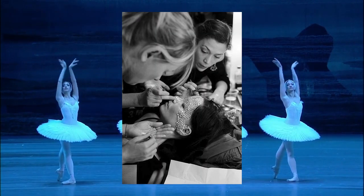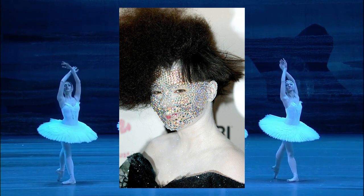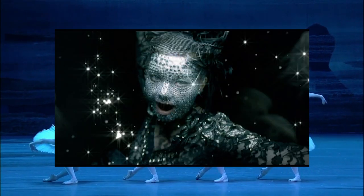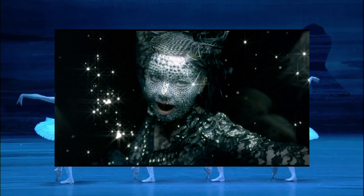To match the over-the-top gown, makeup artist Val Garland covered Björk's face in glass rhinestones. In addition to the rhinestones, Björk's skin was painted white and covered in glitter. Björk later repeated the rhinestone look for her Oceania music video, a song which also takes inspiration from nature.